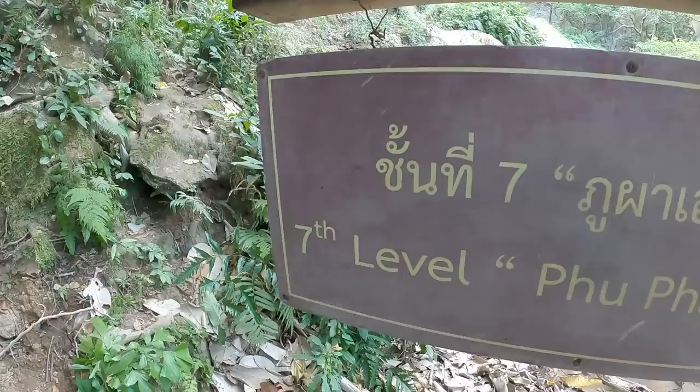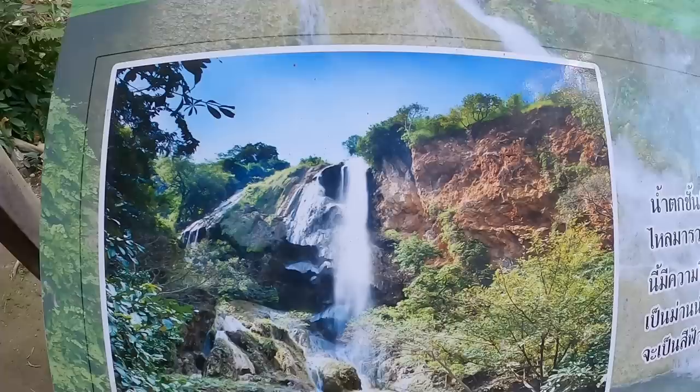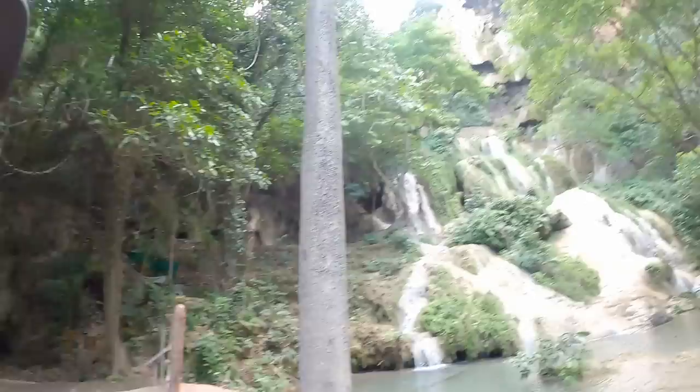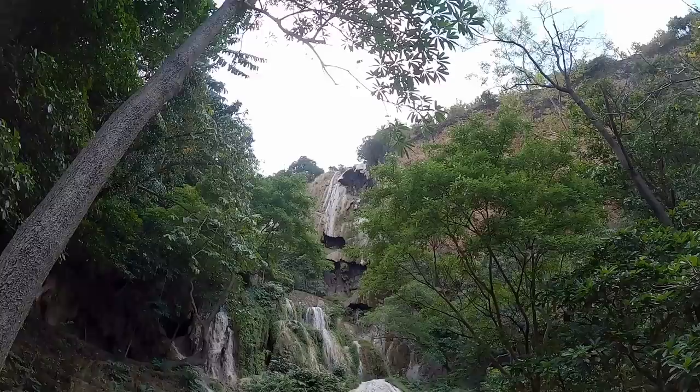So here's the picture, probably during like the rainy season. And there's more water, and there is water coming from up here where right now there is no water. So if you come during like the wetter season, there's even more water coming down. But I'm impressed just the way it is right now.